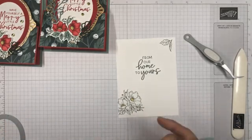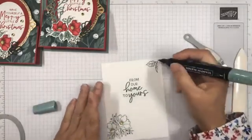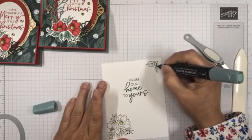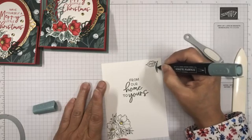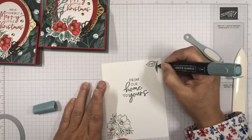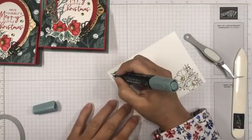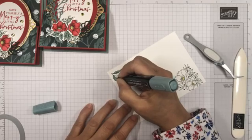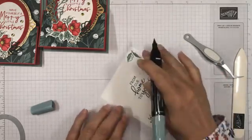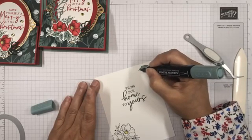And I'm going to use the light Soft Succulent for my leaves, and I'm not really going to do any blending because I don't think it needs it with the Evening Evergreen. It goes so well with the Soft Succulent. It just needs to fill in the color. So that's what I'm doing here. And this is such a pretty leaf, this set of two leaves here. It's perfect for just a little touch inside a corner.